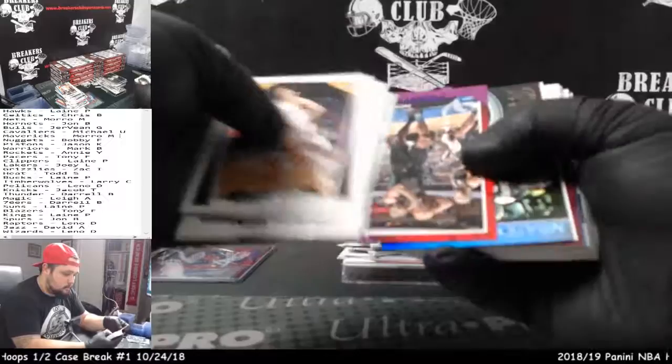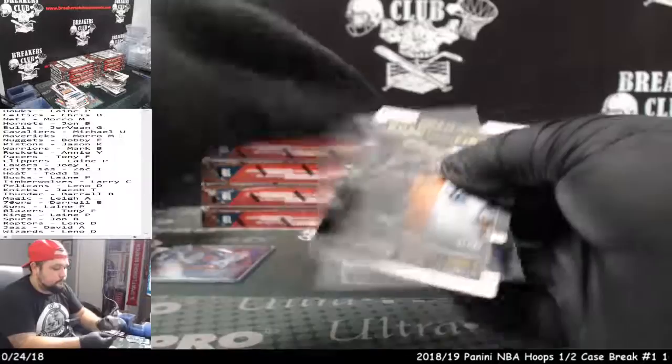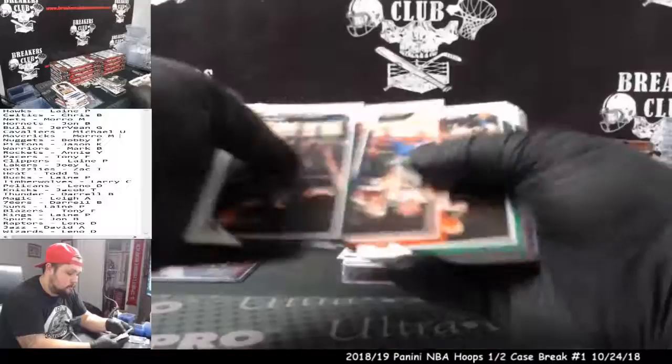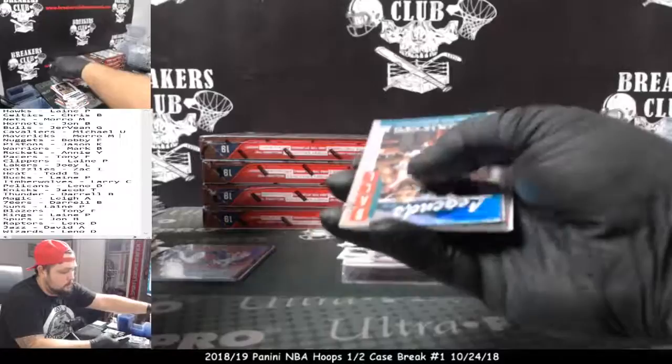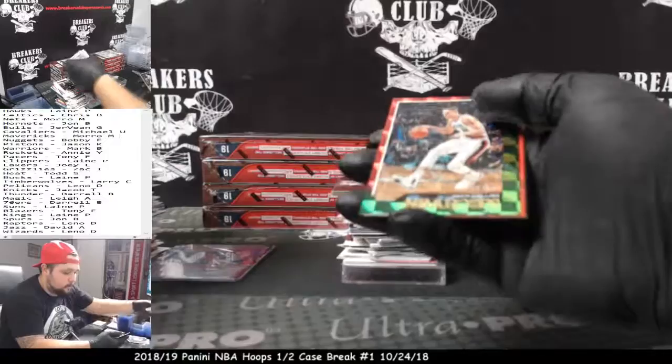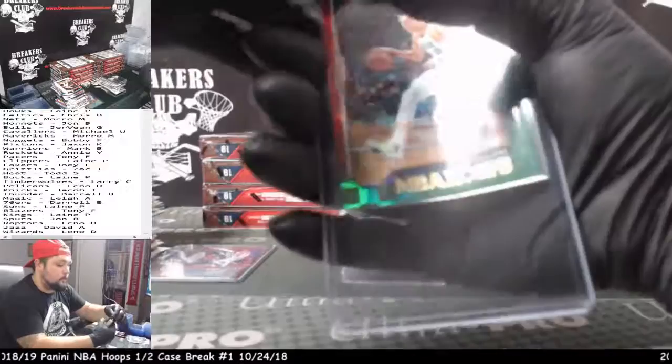Alonzo. Donovan Mitchell out of 2018 for the Jazz. Barkley, he has some autos in this product. Starting to sign a little bit here. Zach Collins. Zach Collins out of 99, Portland. Going to Tony F.